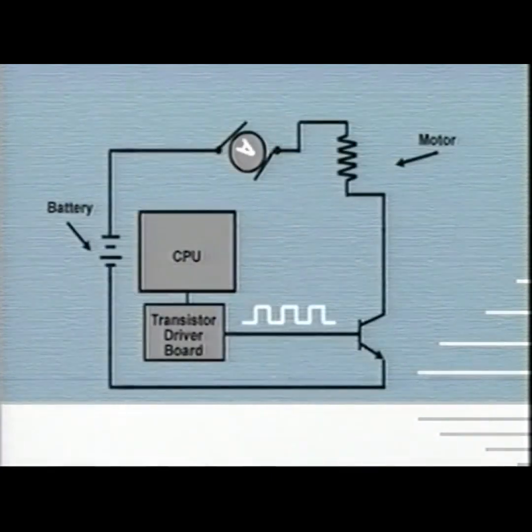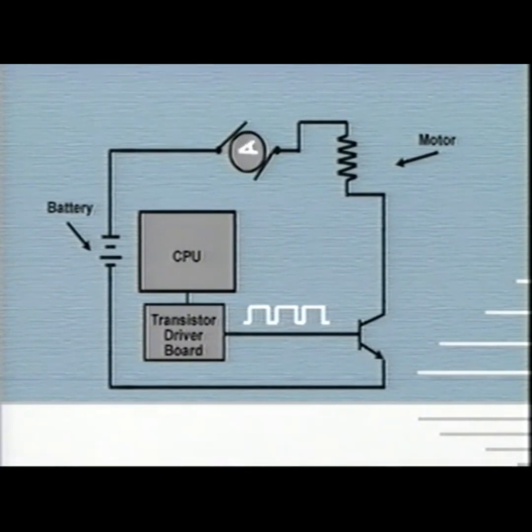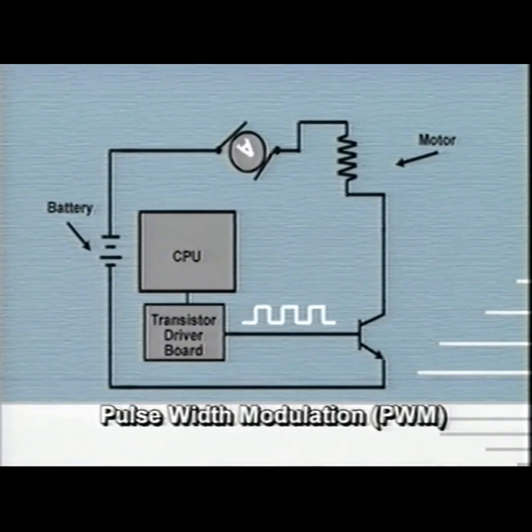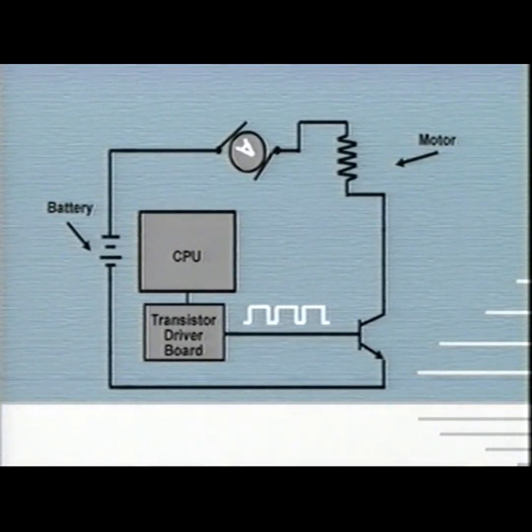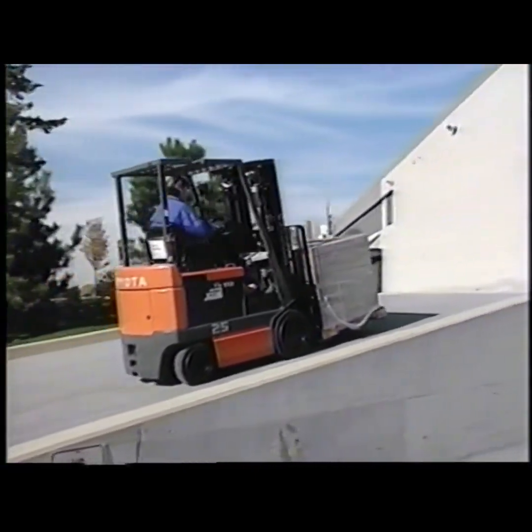transistor. This circuit is referred to as a chopper circuit because the transistor is turned on and off, chopping the current flow. You may know this circuit by its other name, pulse width modulation, or PWM. The frequency at which the circuit is turned on and off stays the same, but the length of time the circuit or transistor is turned on within one cycle is increased or decreased to increase or decrease the amount of current applied to the motor. This facilitates the power requirements necessary to operate the forklift.